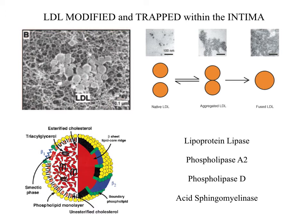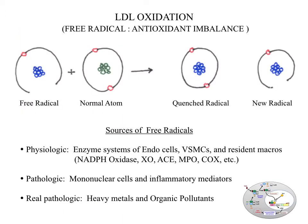They get trapped on chondroitin sulfate, proteoglycan. They can't swim out, and then they're subject to oxidation by free radicals. What is a free radical? It is an atom with 1 as opposed to 2 electrons in its outer shell. It is unstable and reactive. It'll snatch an electron from the adjacent atom, quenching its thirst, generating a new radical. A chain reaction will occur, damaging the region of the cell in which this oxidative assault is occurring.